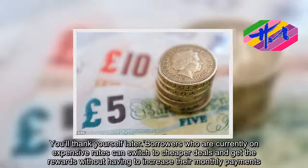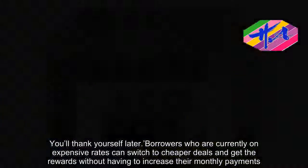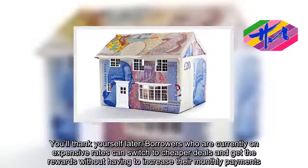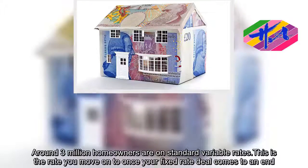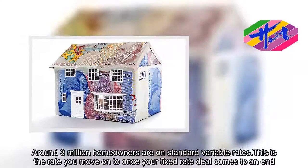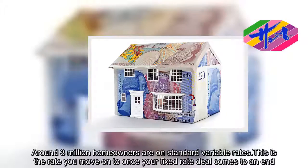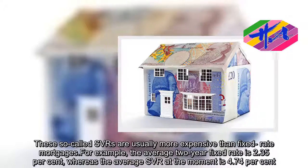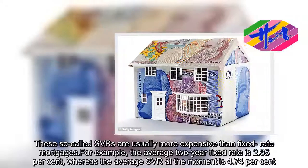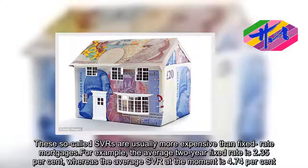Borrowers who are currently on expensive rates can switch to cheaper deals and get the rewards without having to increase their monthly payments. Around 3 million homeowners are on standard variable rates. This is the rate you move on to once your fixed rate deal comes to an end. These so-called SVRs are usually more expensive than fixed-rate mortgages. For example, the average 2-year fixed rate is 2.35%, whereas the average SVR at the moment is 4.74%.